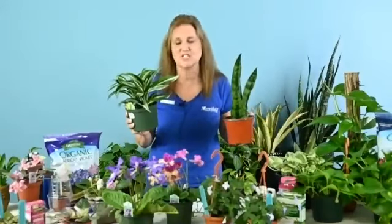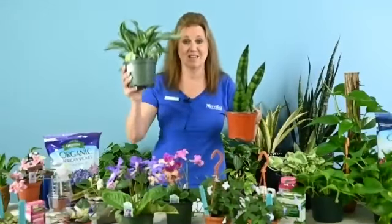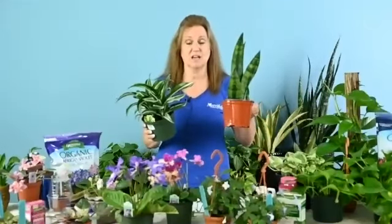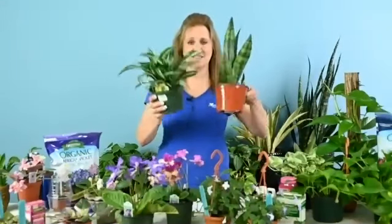There was a name change in 2018. Scientists discovered that the DNA in this one and this one are the same. So guess what? Sansevieria are now called Dracaena. Who knew, right? I'm going to call them Sansevieria because I'm old school, but these guys are related.